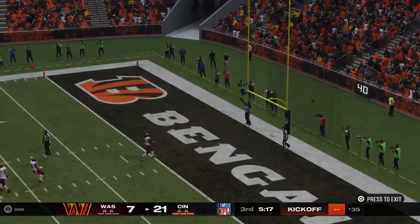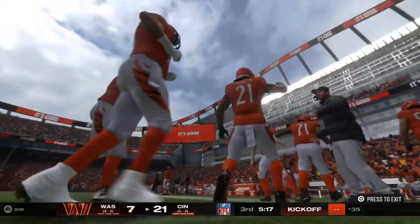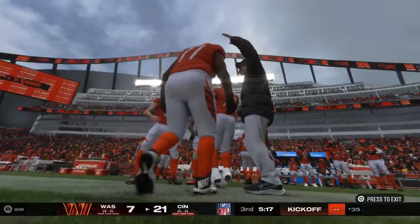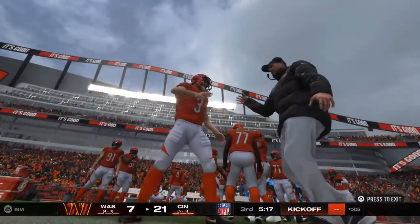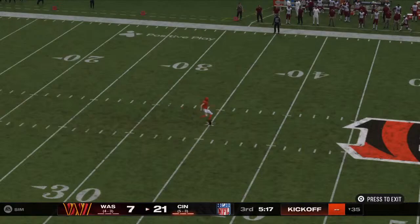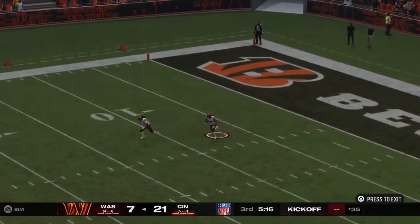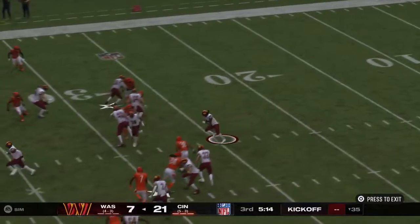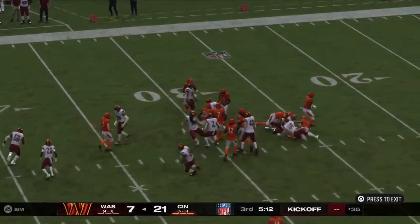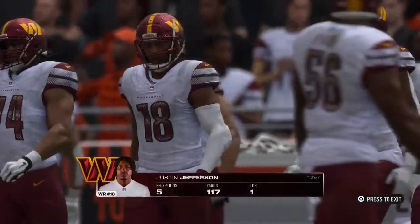The point after splits the uprights. And the Bengals double their lead to 14. On now is York to kick this one away. Return coming from the 6. And a decent return ends as they bring him down inside the 30.